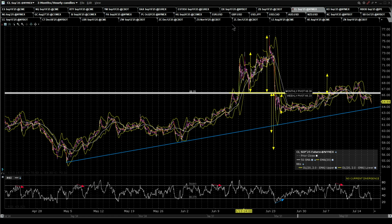All right, CL. CL, I'm still wondering about. Well, I'm just wondering about a test of this rising support currently in about the 63.8 area, and I'm wondering whether we're going to see a breakdown from that. Keeping an open mind, we've not really seen anything definitive here, but I would say that in terms of the IHS, it's getting pretty close to failing with the fail level at 64.